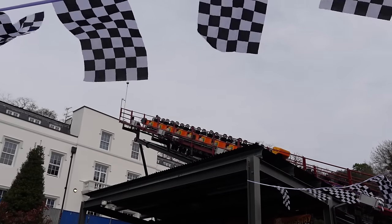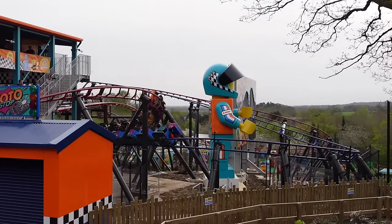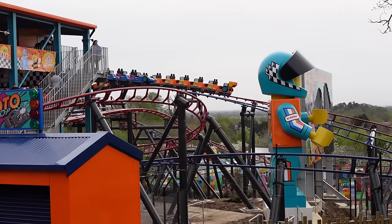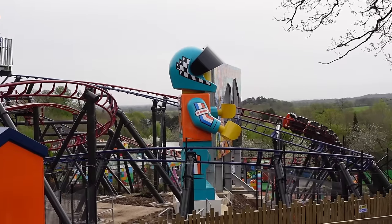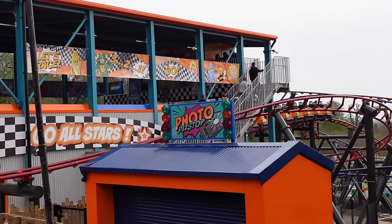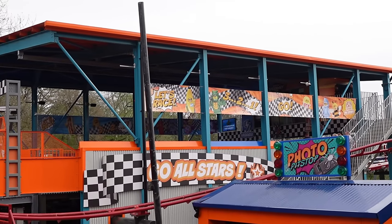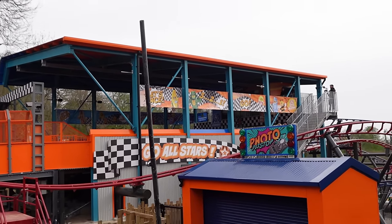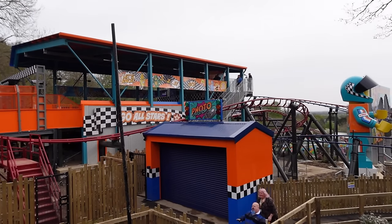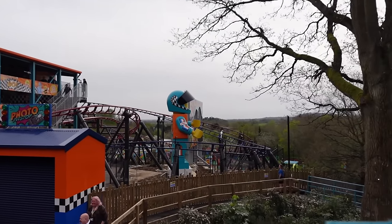Pause out on the lift hill, ready to go backwards. Nice soundtrack as well, very bouncy. And there's a look over at the station, very colourful. Loving the orange on there. Little lights there on the photo unit as well. Like I said, I don't think that's in action today. And yeah, the station's quite high up here, and with the coaster being custom built onto the hillside, it's going to provide some really good views.